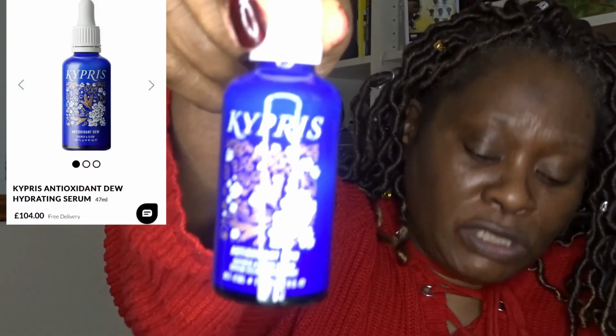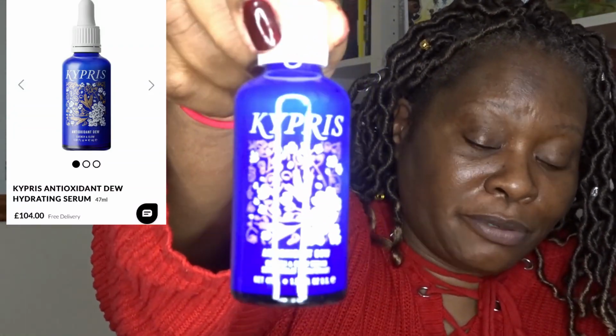Now, for those of you who don't know, I've got very oily skin, so I don't normally wear products that claim to be glowy or radiant or anything like that. This is what it looks like. It's a really beautiful bottle. Wait till you hear the price of this.